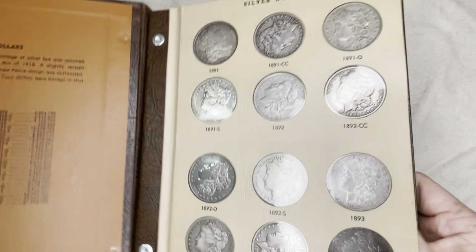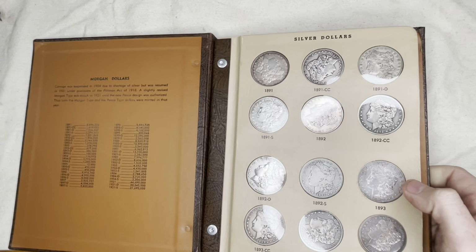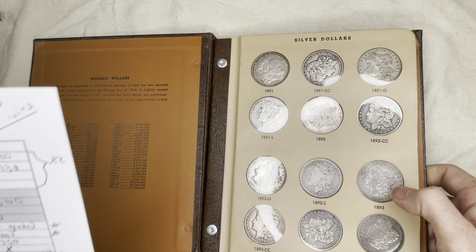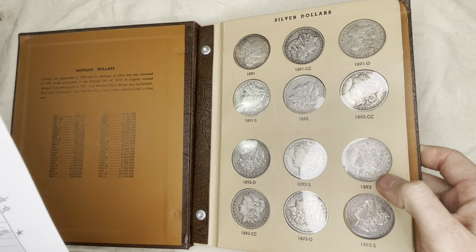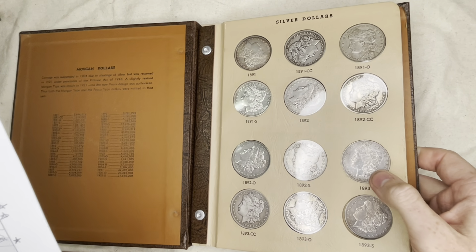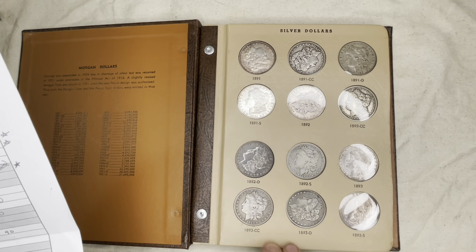And I've actually got that one priced, I believe, around, if I get it graded, I'm hoping it will be about a $700 coin. So that's a good one. That was a good find of the collection, this set.